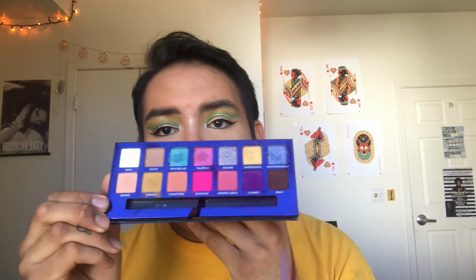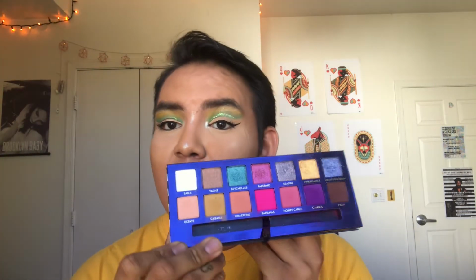The next eyeshadow palette I have is another Anastasia one. This is the Riviera palette. This is actually my most recent purchase. I'm still trying it out because I do want to do a full-on review of it, but this is what it looks like. I make sure I keep my brushes in the palette. It is really different from what Anastasia has done recently. There is a lot more color, but there are some more neutral shades. So if you do like neutral, this would work for you. But you know, I personally wish there was more color in there.